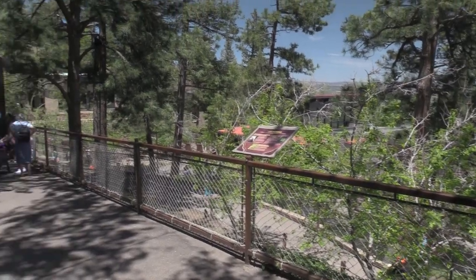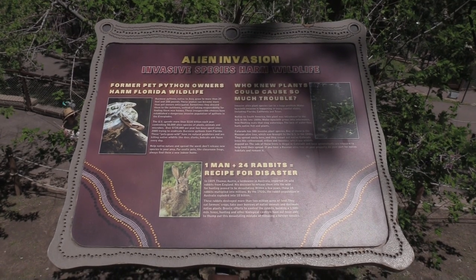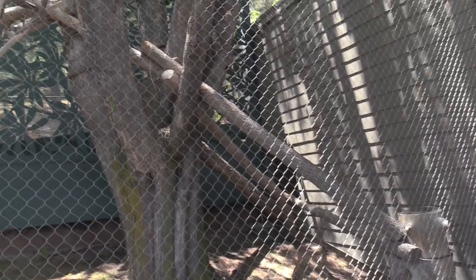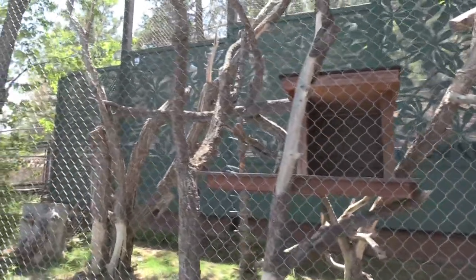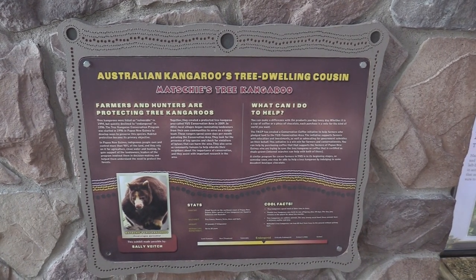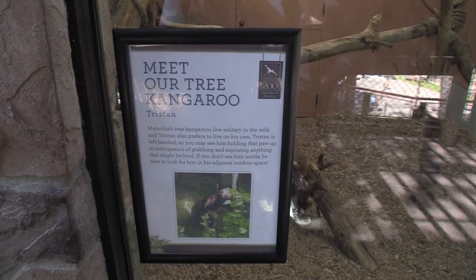Alright, so I'm back outside. Alright, alien invasion, invasive species harm wildlife. Natchez tree kangaroo. And I do not see the tree kangaroo. Let's see, I bet that he's talking. Our Australian kangaroo's tree dwelling cousin. Natchez tree kangaroo. And the tree kangaroo is named Tristan.